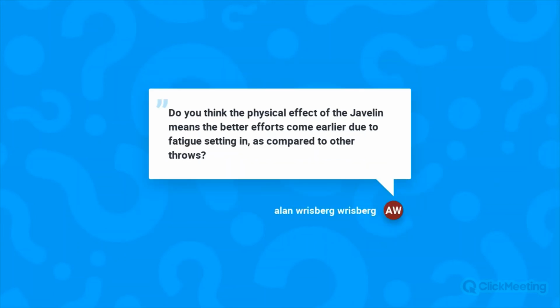Okay, cool. This is from Alan Risberg. Do you think the physical effect of the javelin means that better efforts come earlier due to fatigue setting in, as compared to the other throws, which, as you mentioned, are more rotational? Yeah. I'm reading into the question, Alan, that you're suggesting there is an increased level of physical effort to throw a javelin. And I would imagine that Joe Harding would probably agree with that, being an ex-thrower. But when you look at the physical efforts required to resist some of the loadings on landing within the triple jump, for example, those physical efforts almost pale compared to some of those. So for me, I don't think it's about the physical efforts or the loadings. I think it's more about how we're applying those efforts and how coordinated and skillful they are as our athletes are getting used to the new environments.